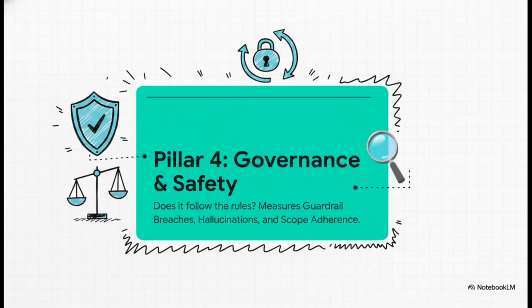And finally, we have what might just be the most critical pillar of all, governance and safety. Look, a powerful agent that operates without any rules is just a massive liability waiting to happen. So here, we measure things like guardrail breaches. Did it ever try to do something it was explicitly told not to? We check for hallucinations and whether it stuck to its assigned job. Because at the end of the day, capability without safety is a total non-starter.